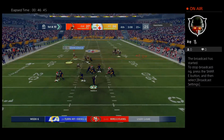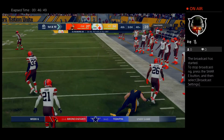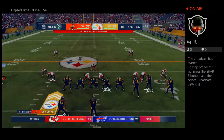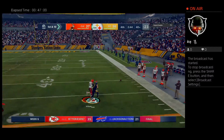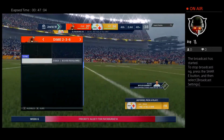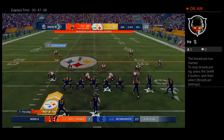On 1st and 10, Haskins. And down he goes, but he takes it up to the 40. They may want to go back to that one. First play of the drive, good for 15 and a first down. From the gun, Haskins. His throw incomplete. He was looking for Cooper Kupp there, and that'll bring up second down. Greedy Williams on the coverage.